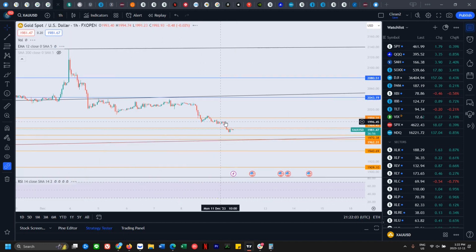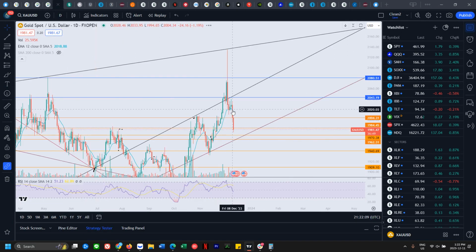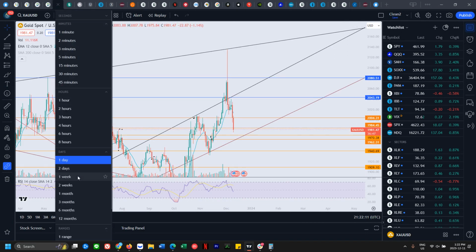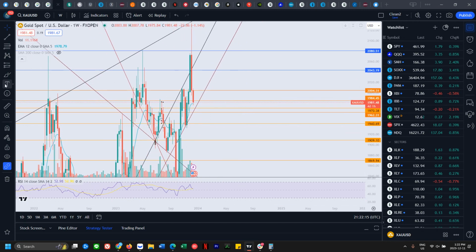Yep, at this moment, bears are in control. Hourly downtrend, 4-hour downtrend, and daily also in a downtrend at this moment. Weekly is still in an uptrend though. So as long as bulls hold above this weekly pivot right there at 1931, then it's still the weekly uptrend.